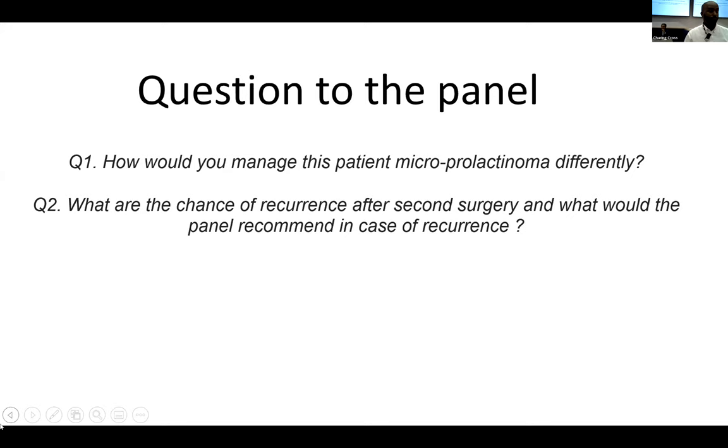So one of the questions, in fact two people have asked, what was the histology report? Did it confirm? Yes, it did confirm a prolactinoma. It was positive for that, and I think the Ki-67 was what, 5% for her? Sorry? I think it was 3%, wasn't it? Yeah.